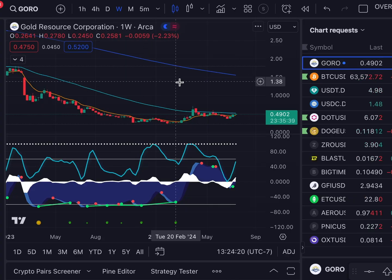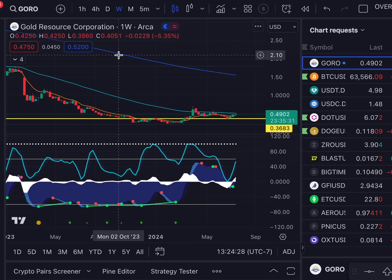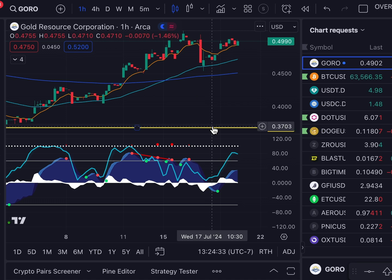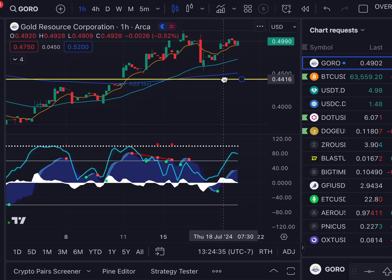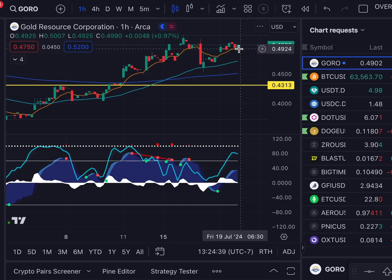Let's go ahead and start with your first one here, Gold Resource Corporation. Okay, this has a weekly green dot. Okay, that one showed up last week. So the level to watch on this is 36 cents. 36 cents on Goro. Okay, and this looks good. Okay, I'd be going long, and I'd actually move my stop loss up to, I'm going to call it 43. You're sitting at 50 right now.